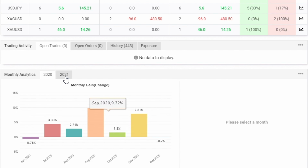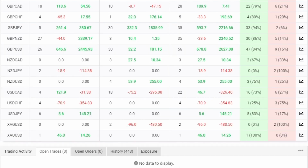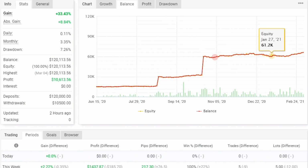Coming into the new year of 2021, in the first 3 months we dropped down by 1.59%, came back up at 4.9%, and our current rate for March is 2.2%. But overall, looking at this trader's account, we are down at times, which is fine, but we're preserving the balance and we've definitely got profit.